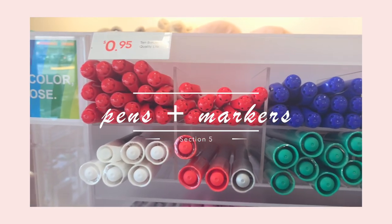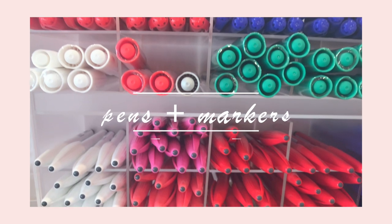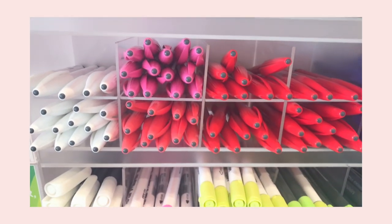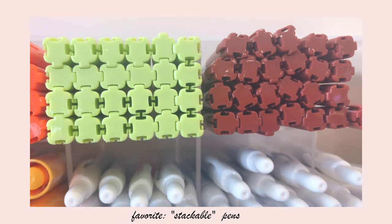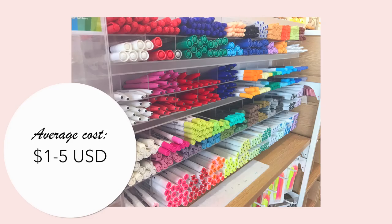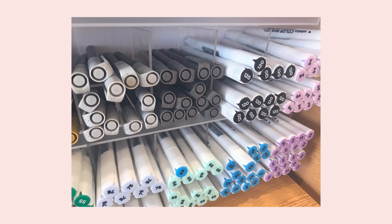So moving on in the store, they had a pretty large section for pens and markers. I really like trying out different pens and markers, so I ended up getting these really cool stackable ones to try out, and I also got some alcohol-based markers and metallic ones, and I also swatched a few in the store, but the rest of the swatches I'm going to make a separate video for, so stay tuned for that.